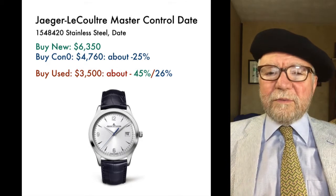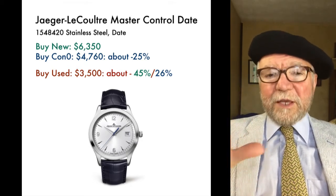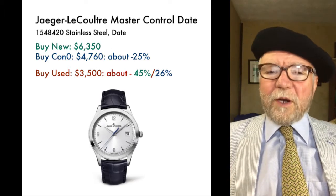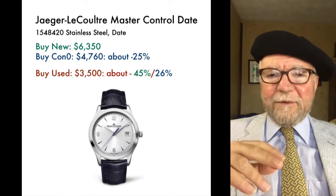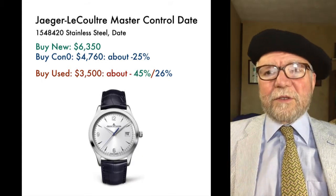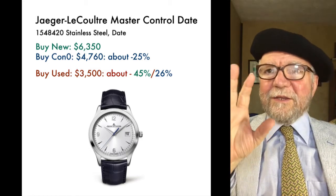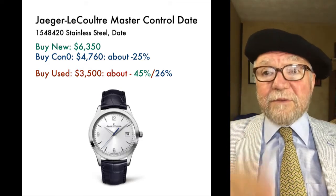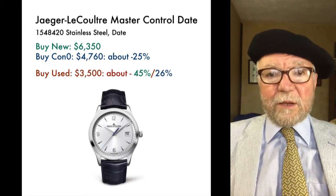I'm going to start off with the simplest, plain vanilla ones we can find. Jaeger-LeCoultre comes out with a slightly different version of the Master Control Date every year, so the reference number changes and it becomes a little tricky. So I'm just going to go by the watch that is a Jaeger-LeCoultre Master Control with a date, and that's it. Okay. Now, new, and this is something I really like about Jaeger-LeCoultre.